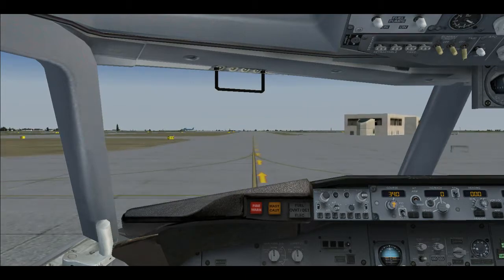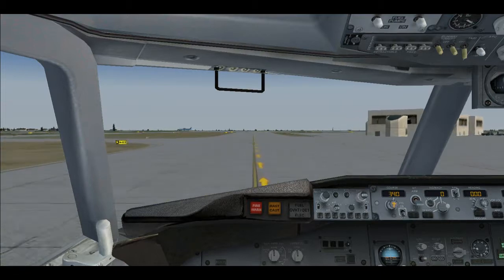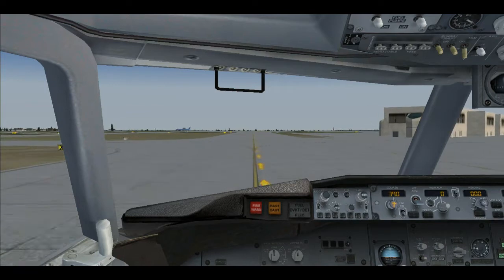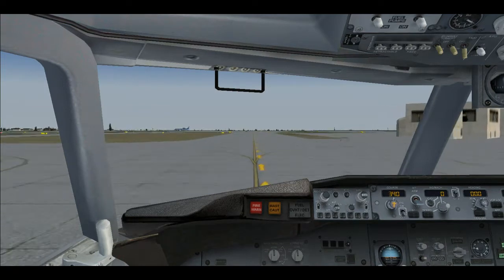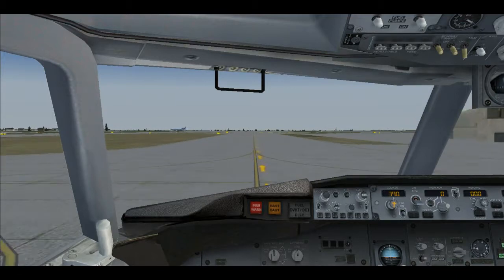DFW Tower, World Travel 1348, ready for IFR departure, runway 35 left. World Travel 1348, cleared for takeoff, runway 35 left. Cleared for takeoff, runway 35 left.